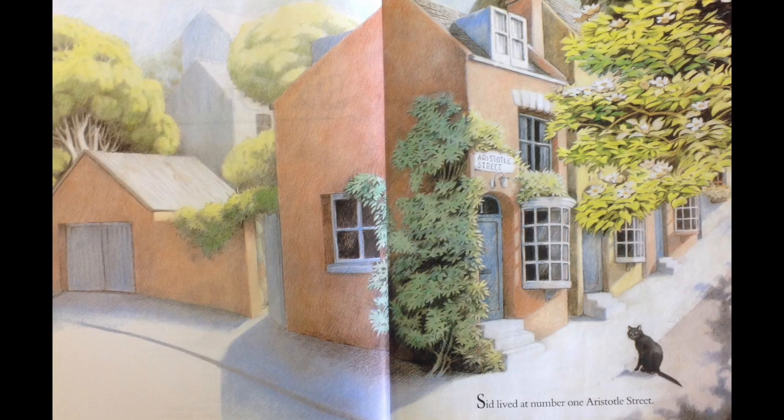A black cat, Sid, sits on the corner of a street by several houses. One of the houses has a sign that says Aristotle Street. Some trees and bushes decorate the street. Sid lived at number 1 Aristotle Street.